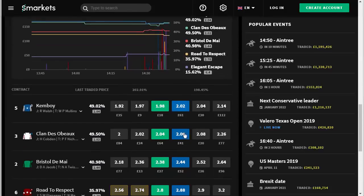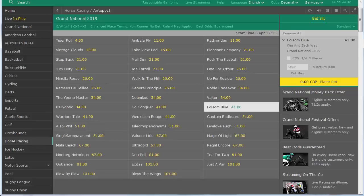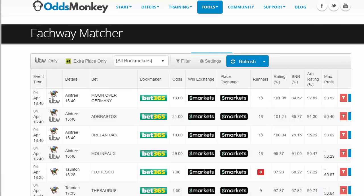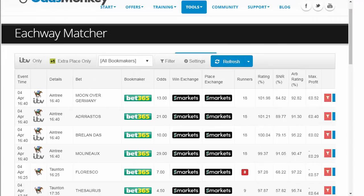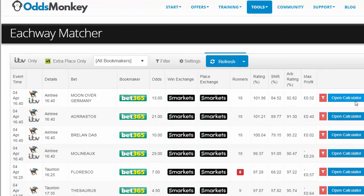and these are priced separately. So what you have to do is on the Each Way Matcher, there's a little button here. Is it this one? Yeah, this isn't displaying very well on my screen for some reason. Hold on a second. Let me see if I can get that to... No, other way around. Okay, this is one of those things where you need a bigger screen. I don't know if that's any better, if you can see it.